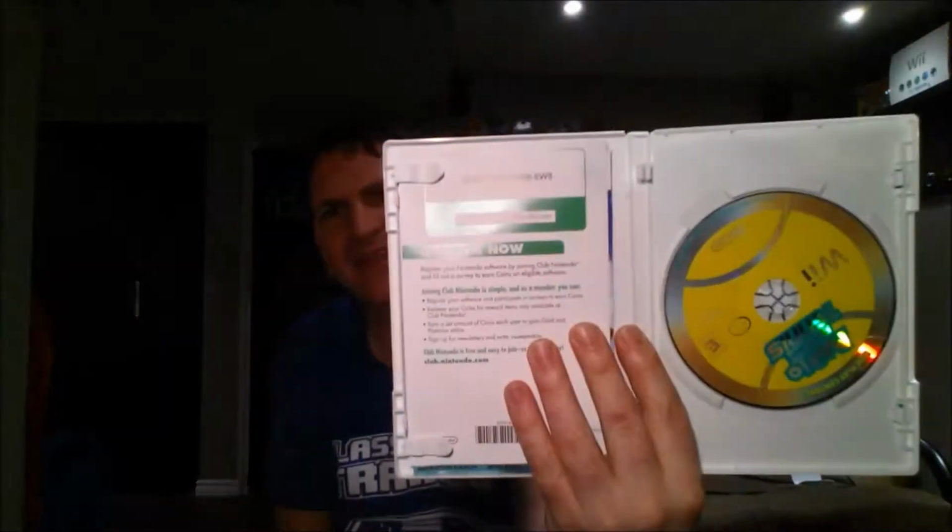I walked into a Goodwill, was my first stop, and I immediately saw something which I'll show you in a minute, but it's kind of the best thing of the lot, so I'll show you what I picked up before that. The first one that I got was Mario Power Tennis, and this one here is complete, and I've already redeemed the Club Nintendo points, so don't get any ideas.